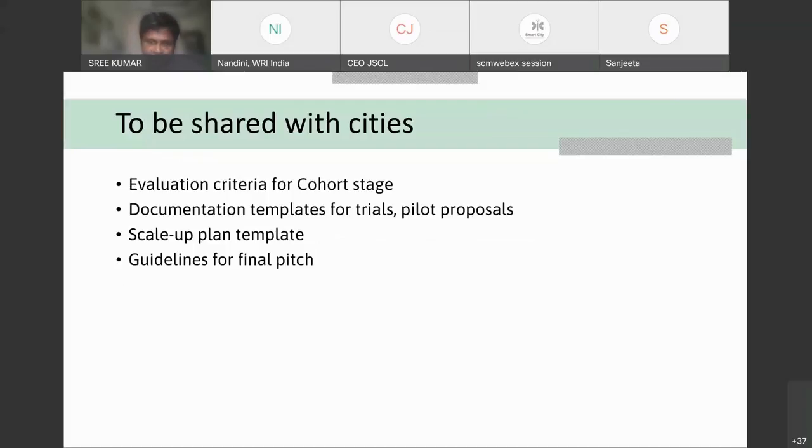So as we all know, we have the WRI India team available to support you in all the processes of preparing these. Just to remind you of a few things which we will share with you, please look out for these. One is the evaluation criteria for the cohort stage. This is to give you some idea of how the 25 cities are competing with each other, and what criteria will be used to evaluate. And then the second is how we are going to document the implemented proposals and also all the solutions, pilot proposals, and the scaling up template. That also we will send you, on how to prepare this scaling up plan. And then the final pitch.